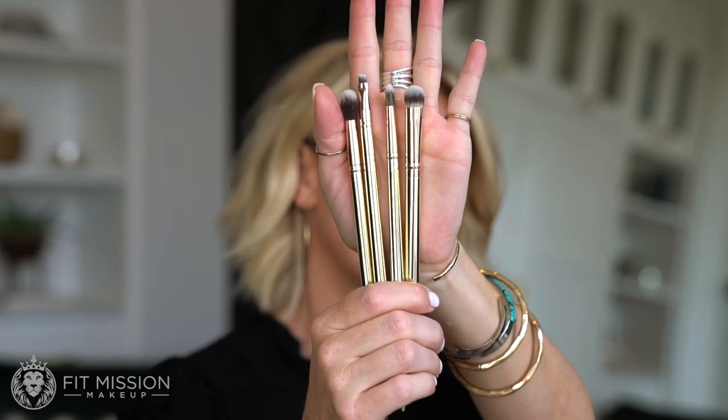So that's where these come into play so well, getting that powder right where you need the powder and pressing it in. So this is why it's the power powder brush, and you can, again, even use it on your face. That leaves us with these four babies right here. They are such good brushes, absolutely love them, and you're gonna love them too.